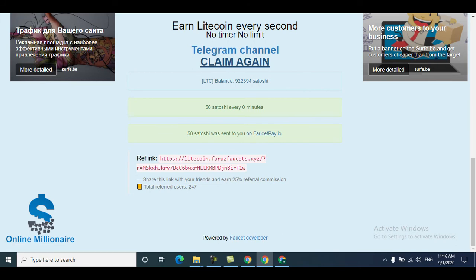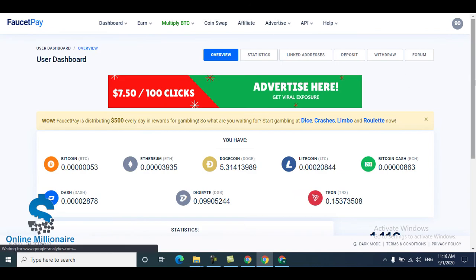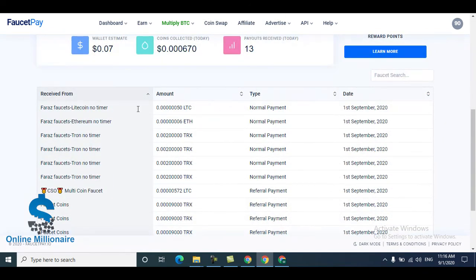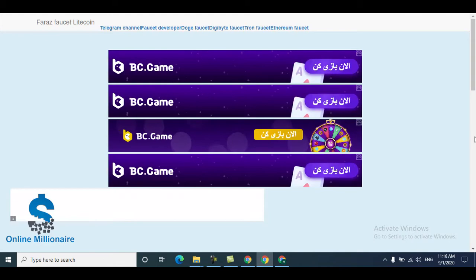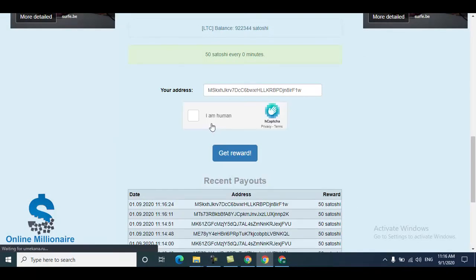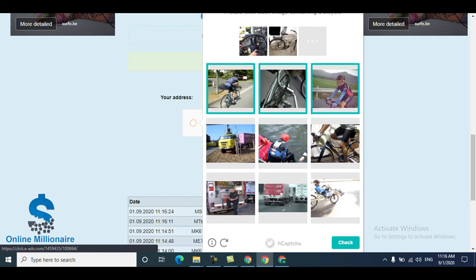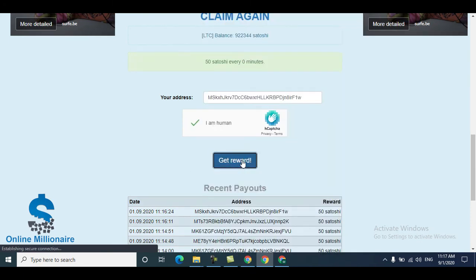Okay, this is the wonderful website I'm going to share with you today. Right now you can see they pay me instantly in my FaucetPay account, and I click claim again, and after that the captcha comes. Then I solve the captcha and click again, and I can click an unlimited number of times and earn from this website. This is the cycle, and click check, and right now click get reward.